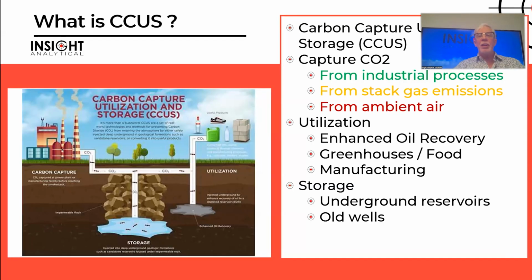So what is carbon capture? What is CCUS? We hear this term CCUS. It's carbon capture, utilization, and storage.